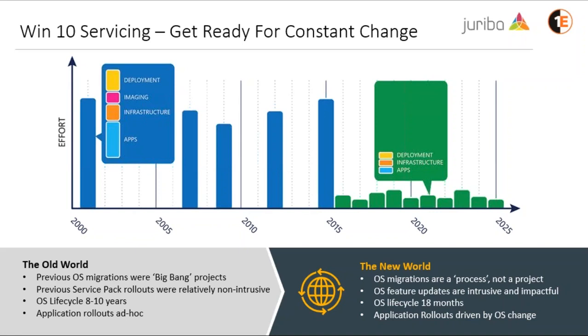Now, if you move to the right-hand side, you'll see the new world of constant change, so small incremental changes at a much higher frequency. Now, the big difference here is that Windows 10 feature updates are a lot more intrusive than the old service packs, because the service packs typically comprised primarily security patches. So that change means that our environments are at a higher risk of disruption with each feature release. So in turn, this means a lot more impact analysis across our estate before we can go ahead and deploy.